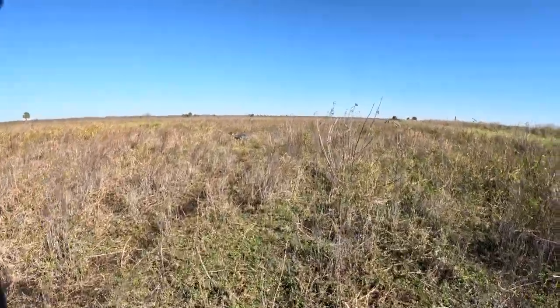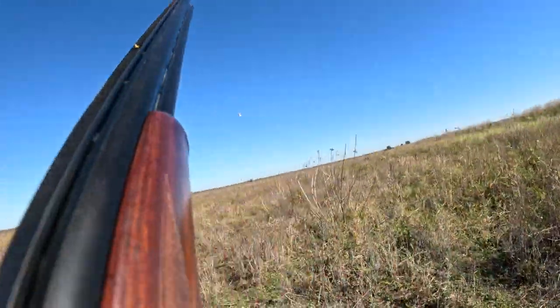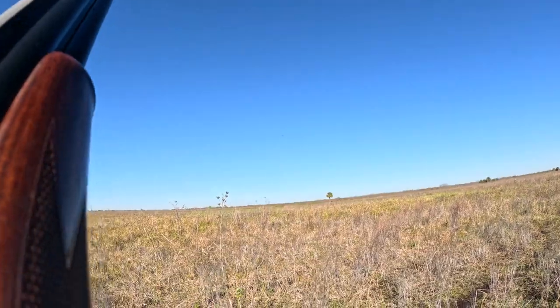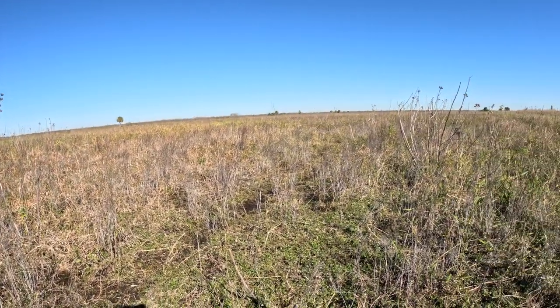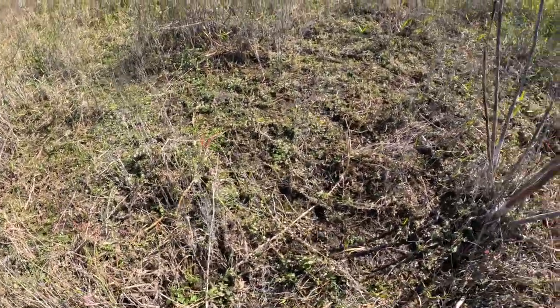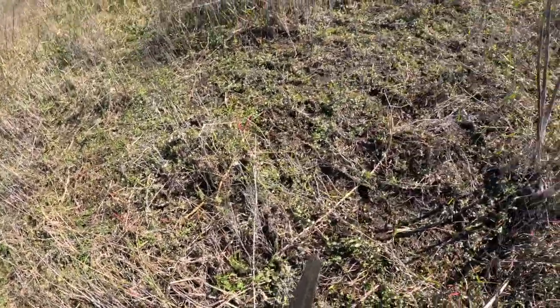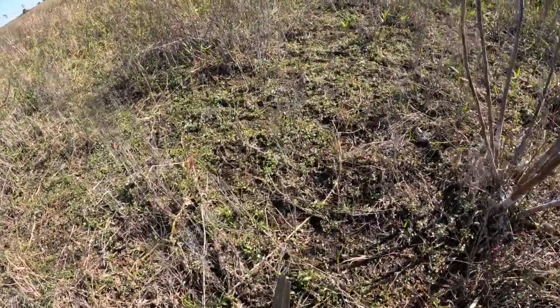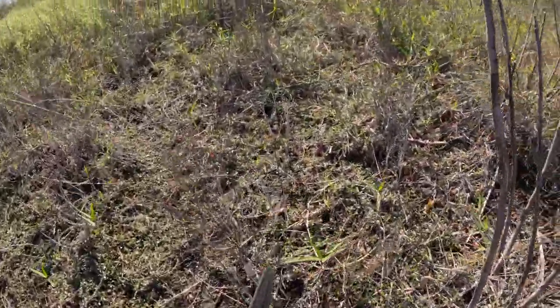Whoa. Oh, there goes one right above us. That would be an easy one. Any birds down? No birds down. Missed that bird. One of the main things, pick up your spent shells. I just ejected a few out of here. Oh, there it is.